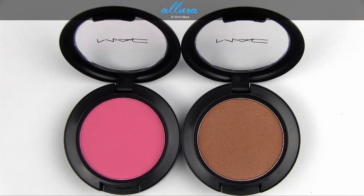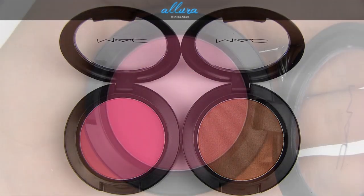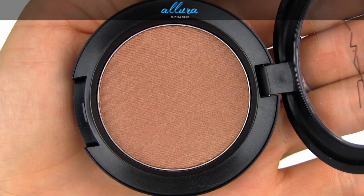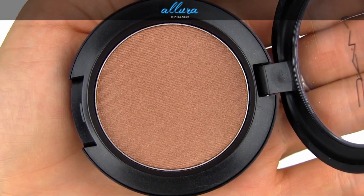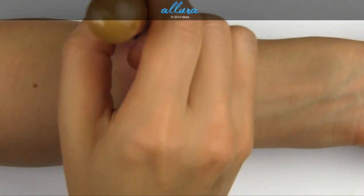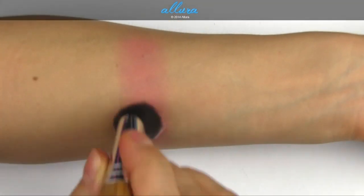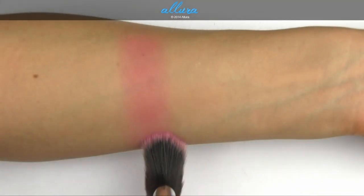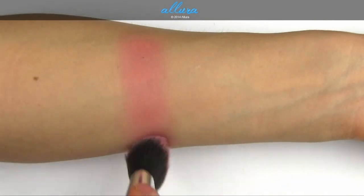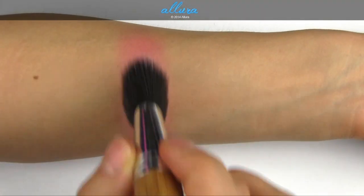Next up we have the 2 new powder blushes, which cost $21 each. Here is Bred for Beauty, and here is Worldly Wealth. Using a dense angled powder brush, first up is Bred for Beauty, which is a bright medium to deep magenta shade.